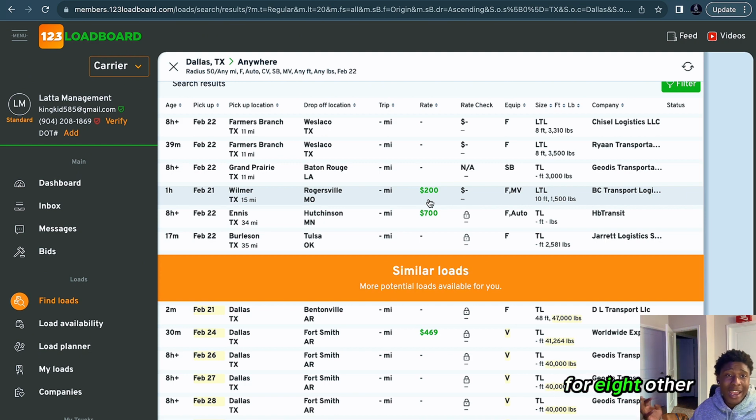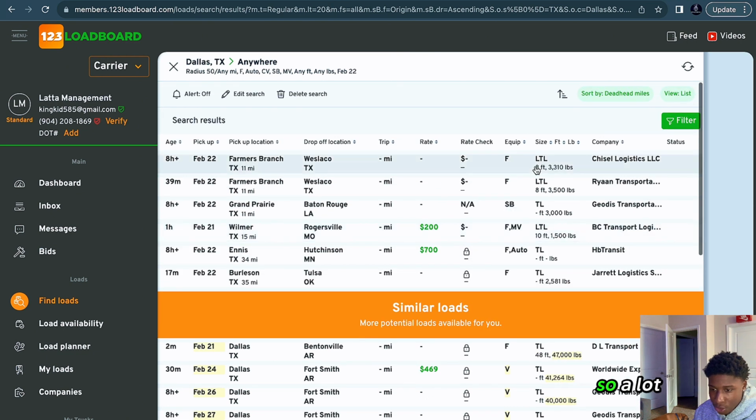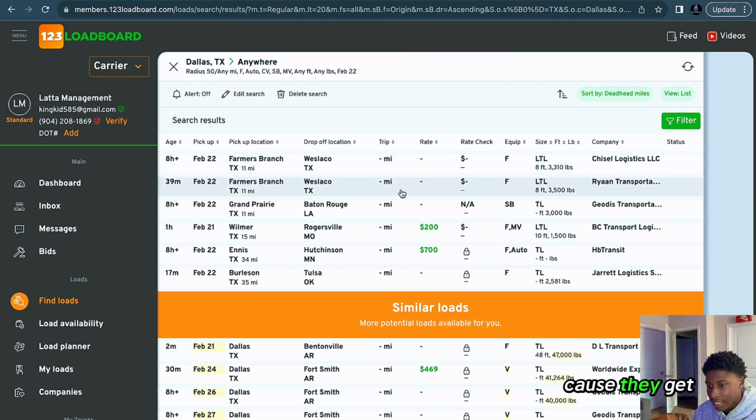They have room for 8 other pallets, and let's just say $200 for every 2 pallets. You know, that's $1,000 in that truckload right there, just for getting LTLs. But that is how that works, guys. So a lot of drivers do like LTL because they can stack on top.